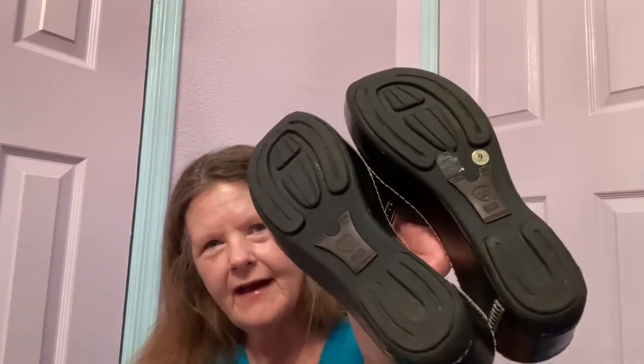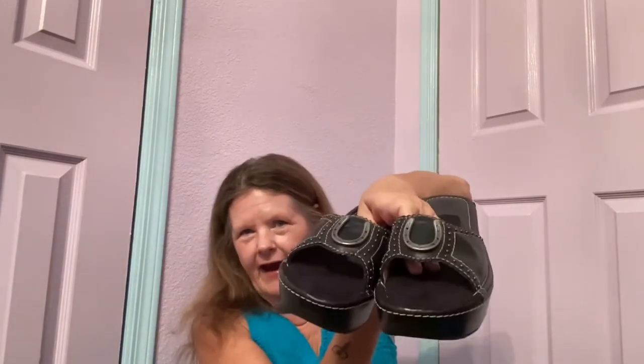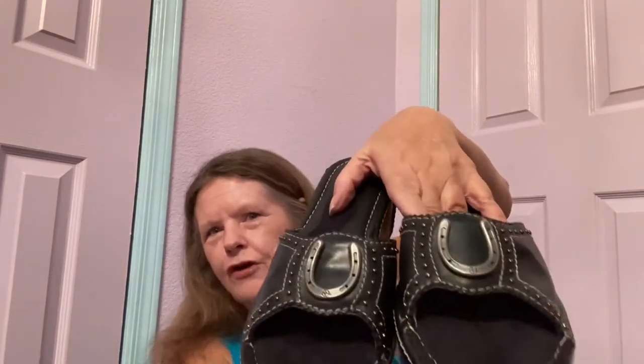First thing I want to show you are these Ariat wedge sandals. They have the horseshoe on the top. They have the studs. And then they have like a suede insole, a little bit of padding, in really good condition. And she only charged me $5 for these. And I'm hoping, Ariat sandals really don't bring that much, but because these have the horseshoe and the studs, I'm hoping they'll bring at least 40, but we'll just have to wait and see.